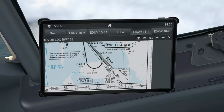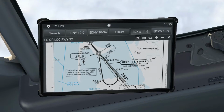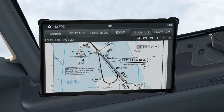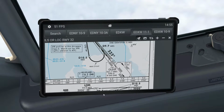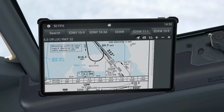It will be just a minor degree difference in the FMC to the charts. And we're coming down, if we transitioned off that Sylt, then we basically backtrack and come round like that. But because our initial approach fix is Oldit from Bados, we're going to come down and then line up, so it's a straight on arrival into runway 32.